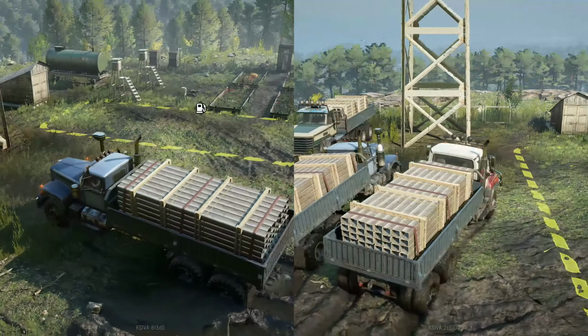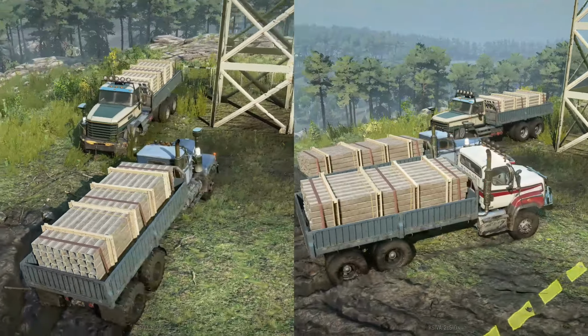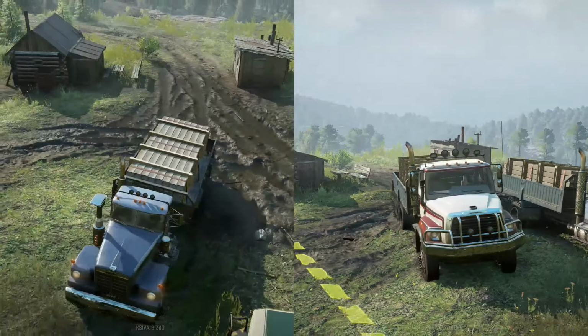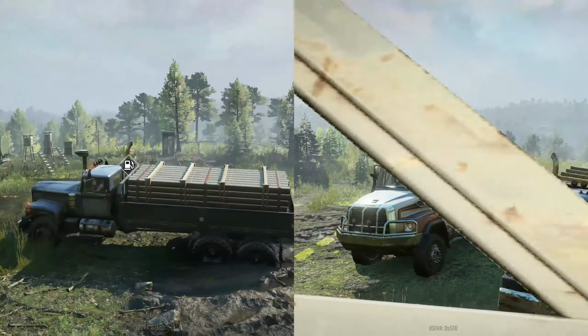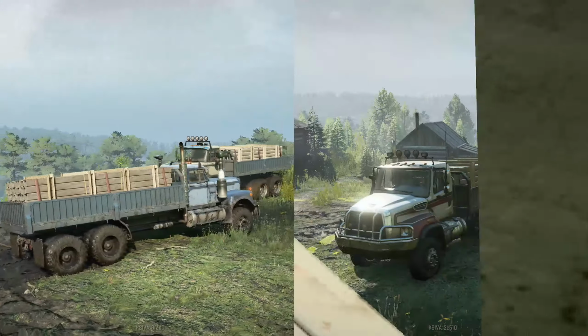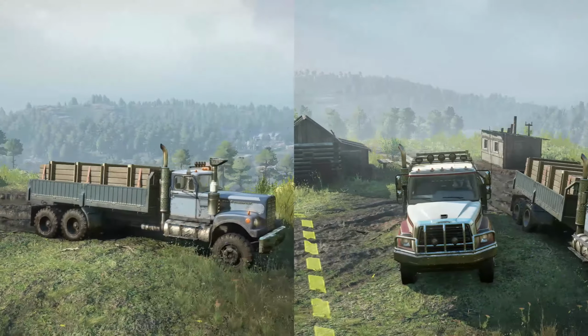The Freightliner is actually the truck that I used to complete the new Rift map, in fact, and I have to say that I really like it quite a lot. The Western Star also does really well here, but that big front bumper really gets in the way sometimes. Of course, that can be changed really easily in the garage, but I obviously didn't do that here.